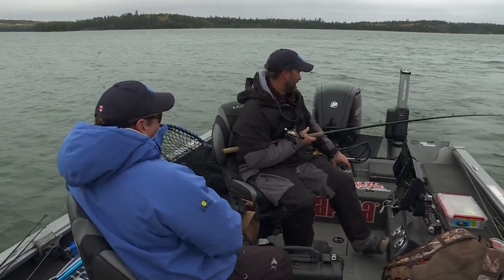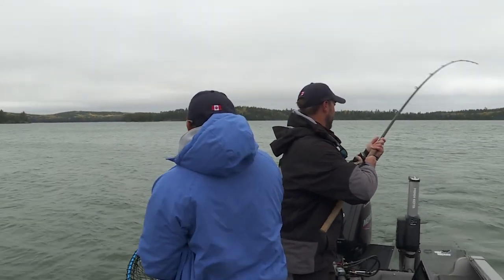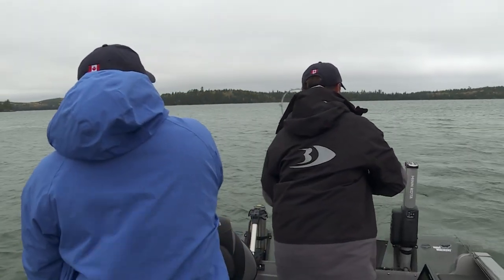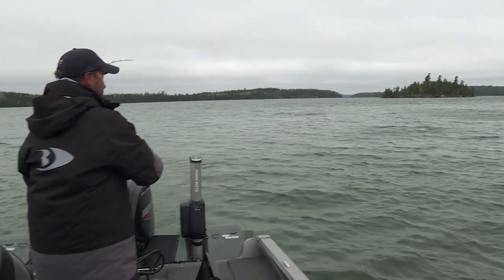That's a fish. That's a fish. I think he might have came back and got it. I might have had a hit there. What do we got? I don't think it's a huge fish, whatever it is, but boy, that didn't take long, Ty. No, it didn't. Oh, it is a huge fish. It's a gigantic musky, Ty.